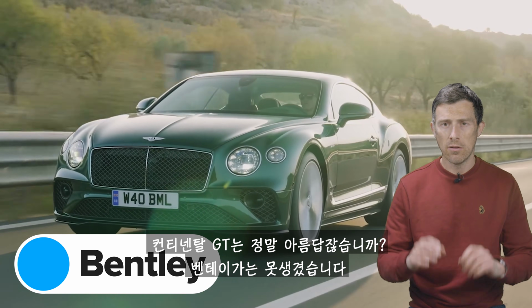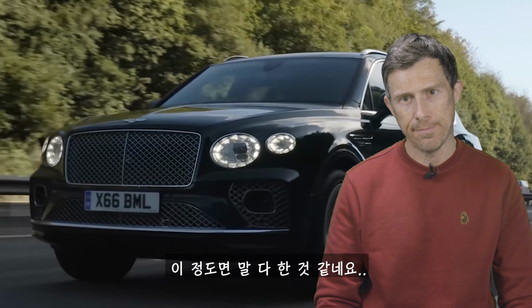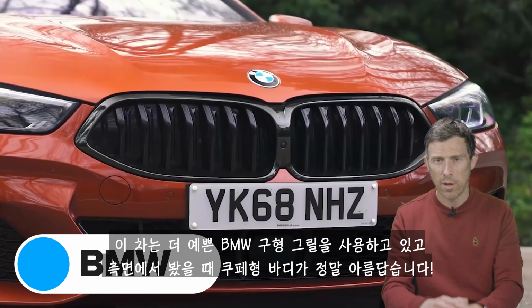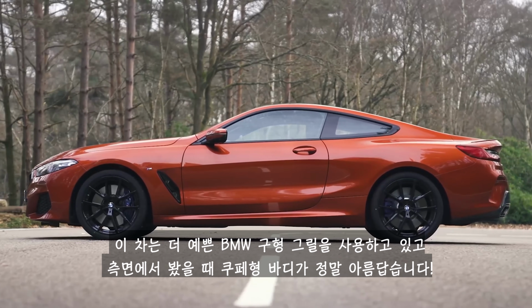Bentley, this is very easy, self-explanatory. So the Continental GT looks gorgeous. The Bentayga does not. That's all I have to say on the matter. The best looking BMW is without doubt the 8 Series. It's got BMW's older, less offensive grille, and from the side, the coupe profile is just gorgeous.